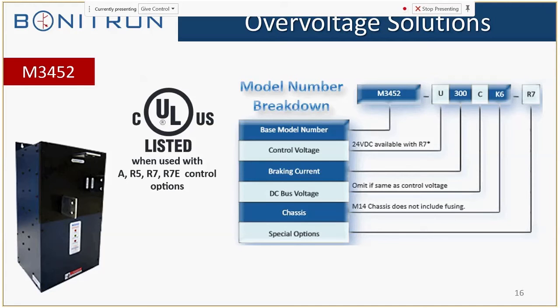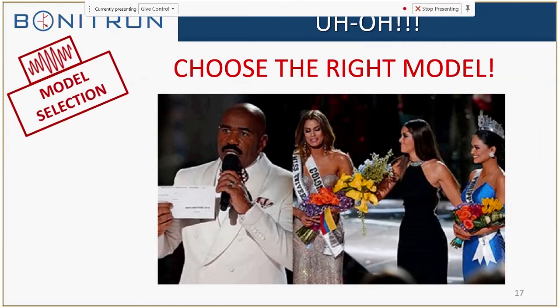Okay, I'll be moving on, but before I move on, you want to make sure that you always choose the right model when you're going on our website. You want to look at the model selection. Don't be a Steve Harvey. Choose the right model. We have it right there on the website, or it's in all of our different applications you can go on. It's very easy. You can print them off, download them, send them, and it's right there in front of you. Don't be a Steve Harvey. Choose the right model.